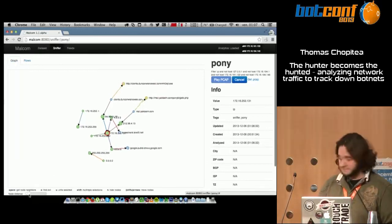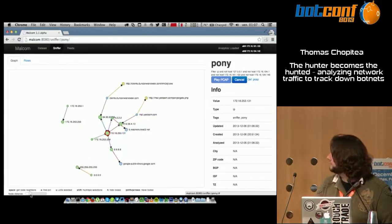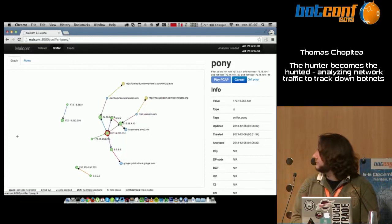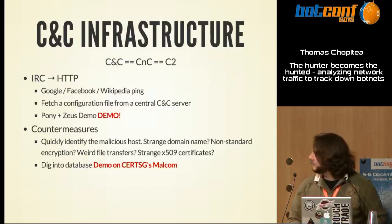Anyway, so that's most of it, I guess, for this one. Back to our error page. So, what kind of countermeasures do we have?